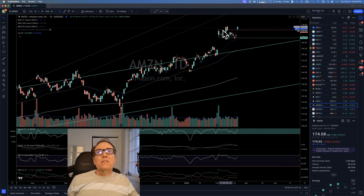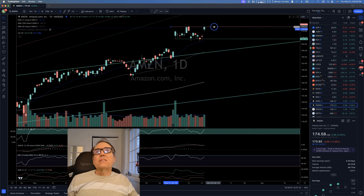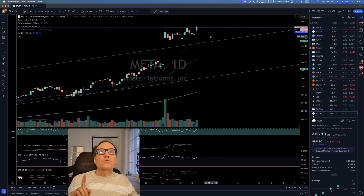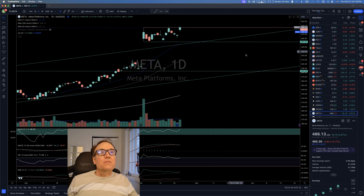Amazon, strong Amazon also. So there's a very tight congestion zone right here. We tried to break it, broke it February 9, but caved back in. I should adjust this right here. So the resistance, to be more sure, is 175.27. Meta wants to break 485.79. Frederick Nade came back down, so we'll see what happens.